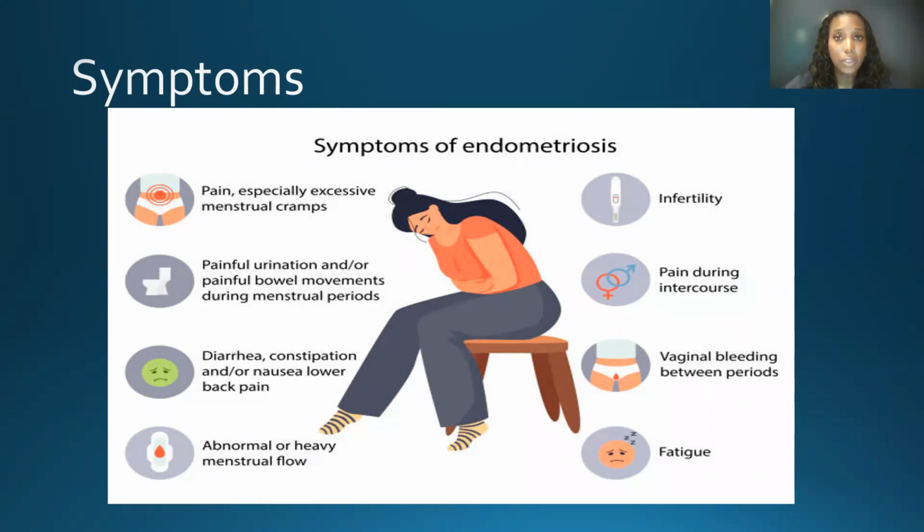Because the endometrial implants that are associated with this disease can be located on your fallopian tubes, this is a number one reason that many women suffer from infertility, just scarred fallopian tubes.